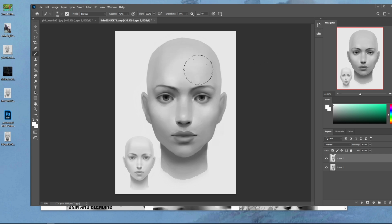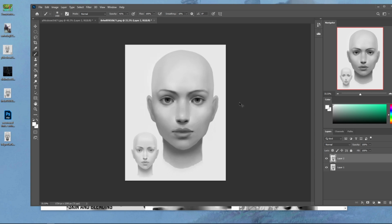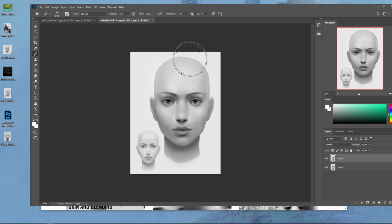For instance, the forehead needs a lot more brightness, and the top of the head, I need to take my time with the blocking and redo it. It's more of a structured surface now, because you've got a consistent value that's no longer a line.